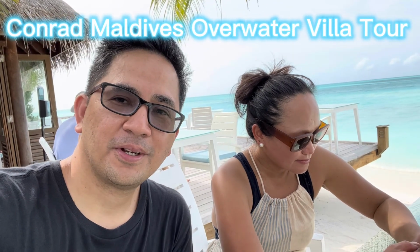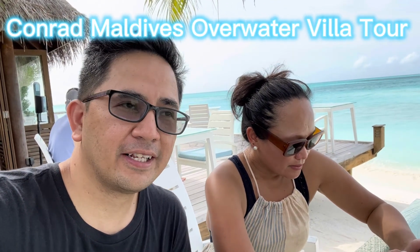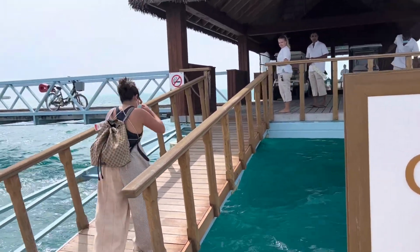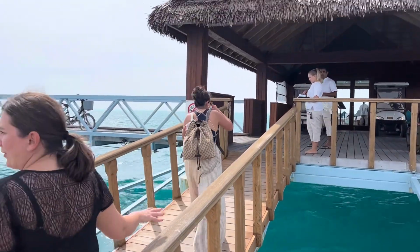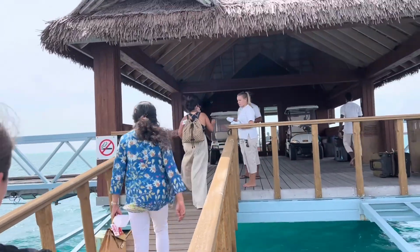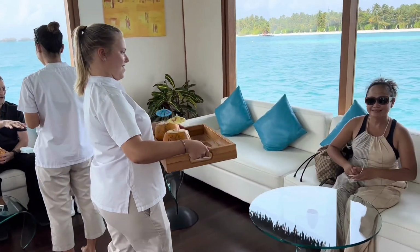Hey guys, we are here at Conrad Maldives Rangali. We just arrived here a few minutes ago and we came from Le Meridien Maldives Resort and Spa. And we are so glad that we decided to visit the Conrad Rangali.